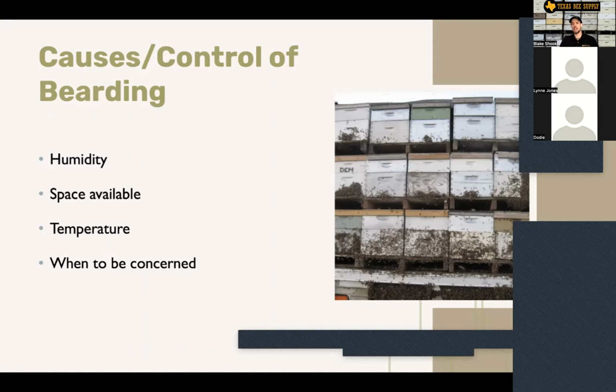And instead of going inside and making it all hot and stuffy inside, the foragers will just hang out on the front of the hive. The big thing to watch for is making sure that there's enough space available for the bees in the hive. So if you've got a hive that's bearding out like crazy and all the boxes on the hive are completely full of bees, that's when they could be prepping to swarm. So that's where you would really want to make sure you're adding boxes proactively when that top box gets to 80% full, so you don't have a swarming issue.